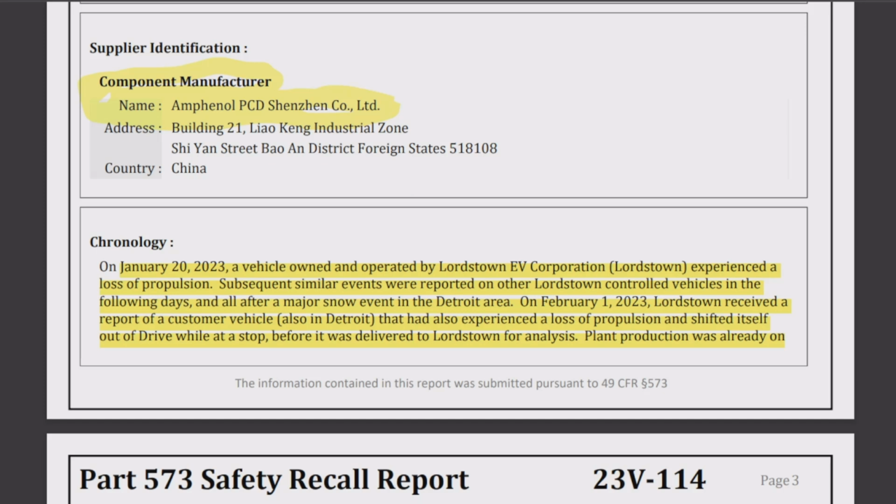Subsequent similar events were reported on other Lordstown controlled vehicles in the following days, all after a major snow event in the Detroit area. So a major snow event, whatever that means. Cold, you know, ice cubes expand. Perhaps there was some expansion due to the cold.